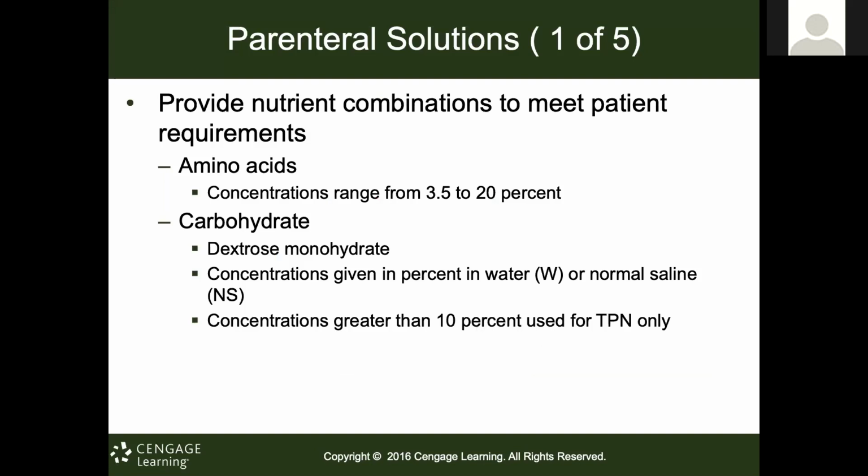Parenteral solutions provide a combination of amino acids, carbs, lipids, vitamins, and minerals that are best suited to meet the patient's requirements. Because the nutrients are provided through IV, they have to be given in forms that are safe to inject directly into the blood. Amino acids, for instance, are made up in solutions that contain a mix of essential and non-essential amino acids and are available in concentrations between 3.5 and 20%. More concentrated solutions are most often used for prepping parenteral solutions.